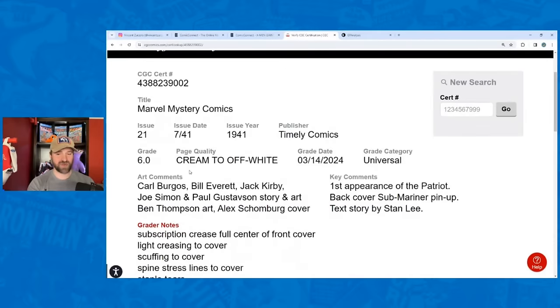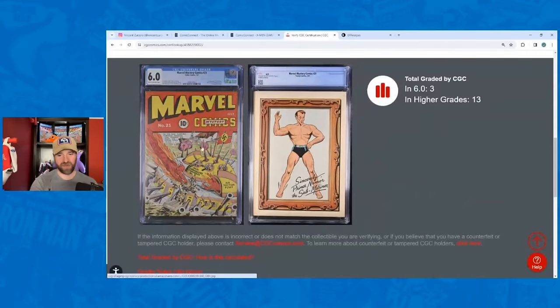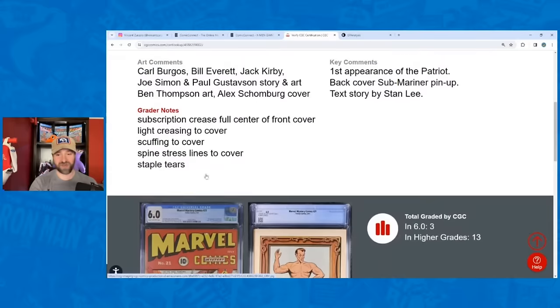Let's look at book number 2. Got a Marvel Mystery Comics 21. Got a Golden Age book in here. Pretty cool. A World War II Nazi cover, 6.0, a really nice grade for this book. So, cool book.